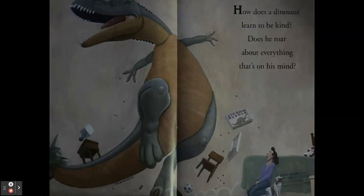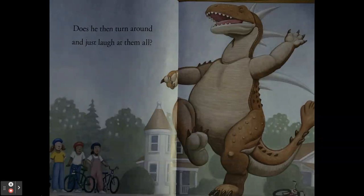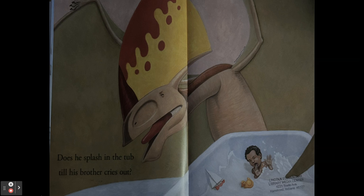How does a dinosaur learn to be kind? Does he roar about everything that's on his mind? Look at that picture, boys and girls. Does it look like he's kind? It does not look like he's kind. It looks like he's mad. Does he ride his bike fast, making other bikes fall? Does he then turn around and just laugh at them all? So he knocks them off their bikes and then he laughs at them. Is that being kind? No, that is not being kind.